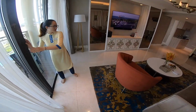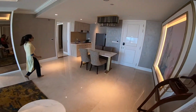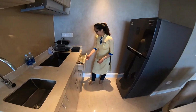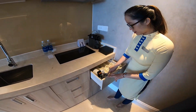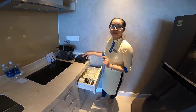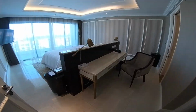We have a very spacious living room right over here with a dining table, with a very small kitchen and a fridge and Nespresso coffee, and Bon Cafe tea, 2 water over there, and this coffee is free for you and will be refilled every day. The items over there will be charged.